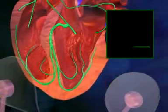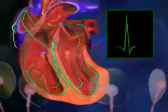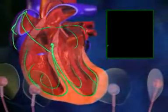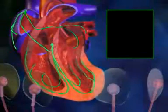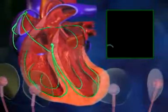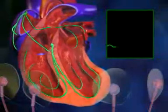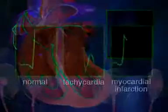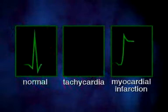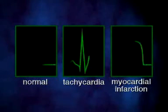Variations from the normal electrical pattern may indicate damage to the heart due to a heart attack or heart disease. Often a patient will be required to perform a stress test during an ECG. A stress test usually involves walking or running on a treadmill at progressively increasing intensities while recording an ECG. This test allows the doctor to examine the heart's electrical activity during the stress of exercise.